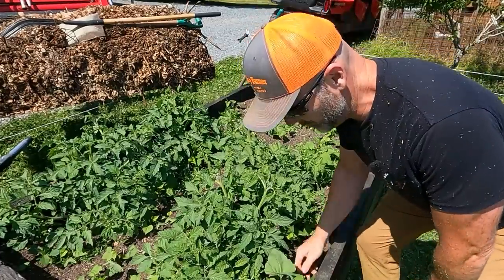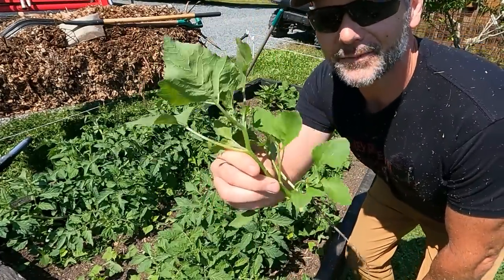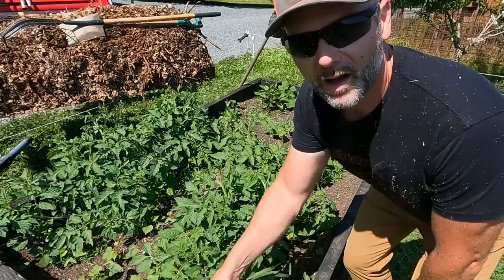But like I just told you, beware of your sources. Right here, this is cockleburr. This is bad stuff right here. You can see the deer have been kind of nipping at that cockleburr. Cockleburr is something that comes from straw oftentimes.